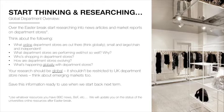In some places department stores aren't doing so well, but in some places they're really, really booming. So make sure your research is global. Again, it shouldn't be restricted to the UK store news. And also think about emerging markets too. So you can just start to save information ready to use when you get back.